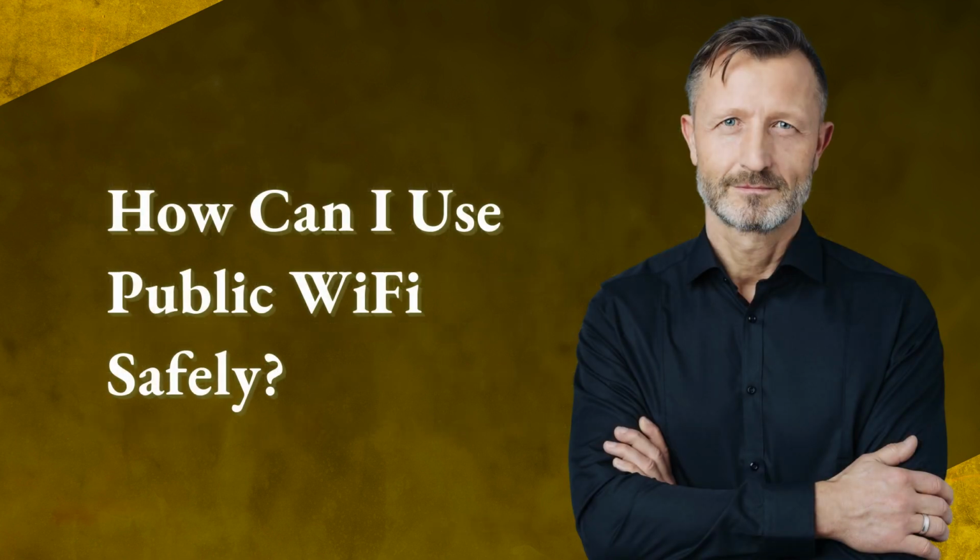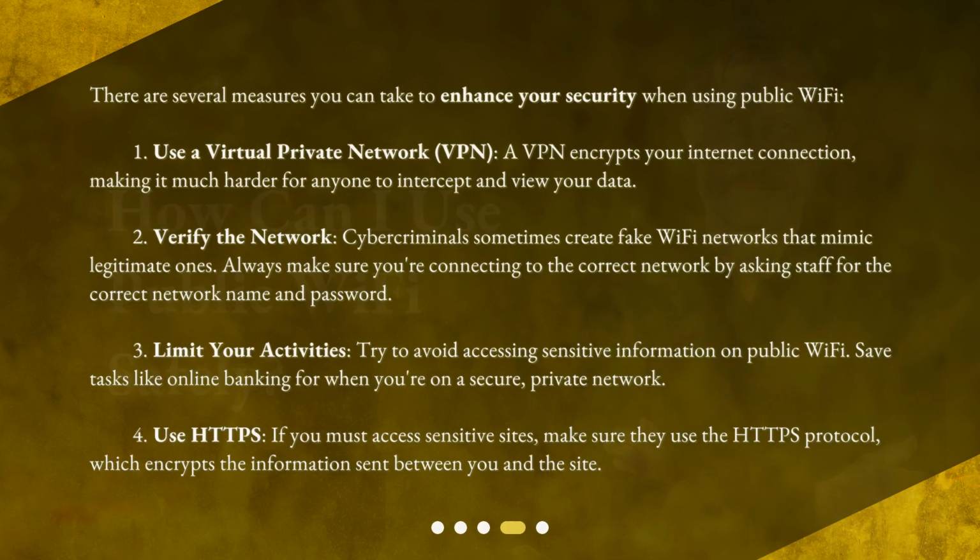How can I use public Wi-Fi safely? There are several measures you can take to enhance your security when using public Wi-Fi. 1. Use a virtual private network, VPN. A VPN encrypts your internet connection, making it much harder for anyone to intercept and view your data. 2. Verify the network. Cybercriminals sometimes create fake Wi-Fi networks that mimic legitimate ones. Always make sure you're connecting to the correct network by asking staff for the correct network name and password.